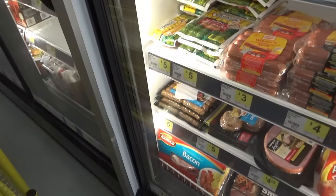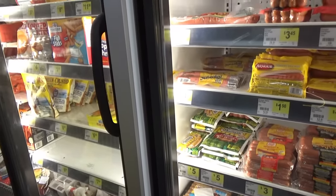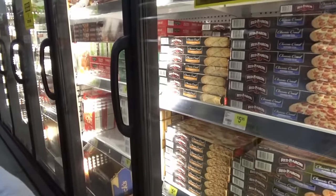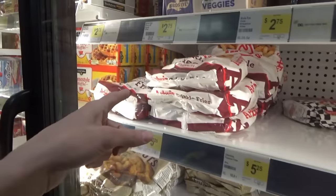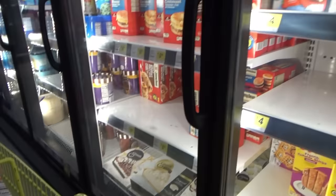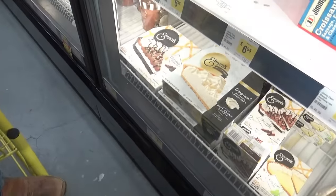Hot dogs. I'm trying to think of what we're gonna have for supper tonight. I was gonna get pizzas. We'll see. They have pizzas here if you want to do frozen pizza, Manny. They even have the Arby's fries, Checkers fries, Sonic fries, waffles, toaster strudels. They even have Edward's pies.